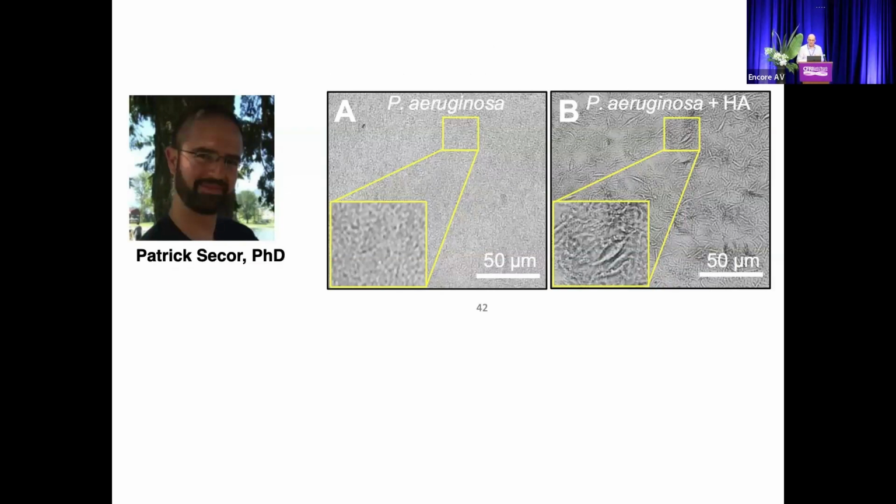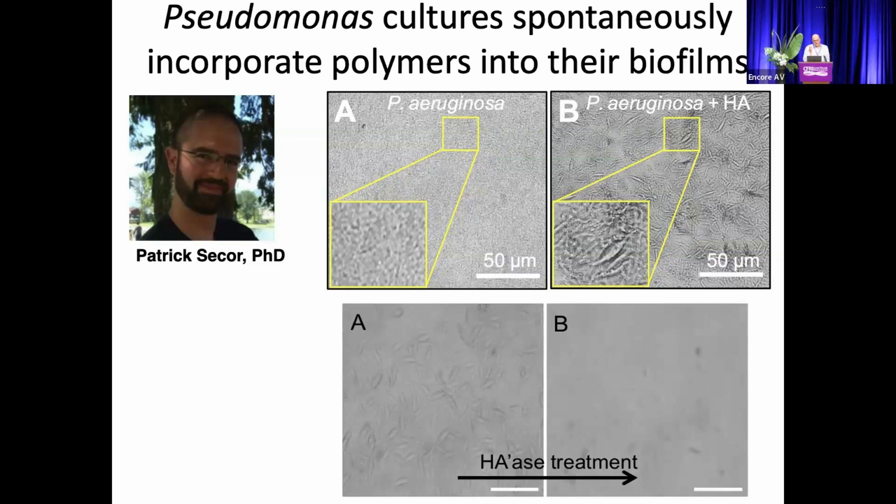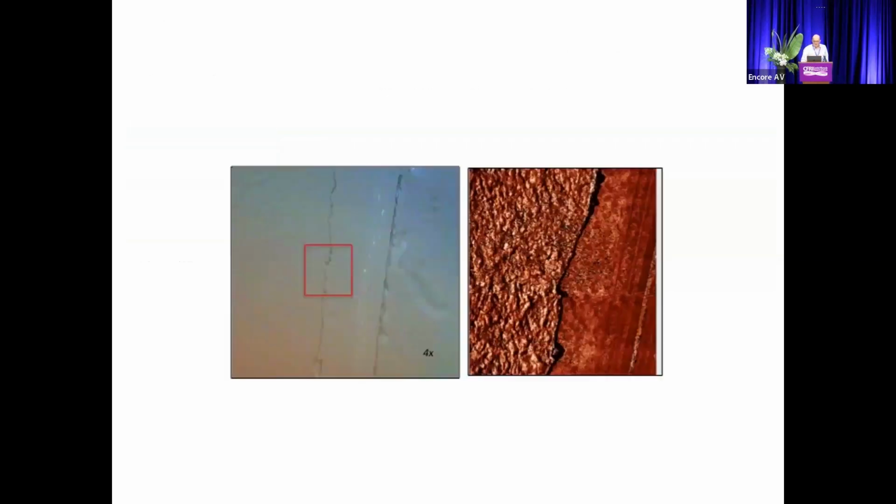I'm not sure why it's so difficult to see there. But essentially, when he did this, he saw little structures like the ones inside that box that formed spontaneously. Then when he added hyaluronidase, which is an enzyme that dissolves this polymer, they went away. He thought this was really cool because it suggested that Pseudomonas can grab polymers in its environment, sputum polymers, wound fluid polymers, and use them to build a house, to build a biofilm that protects it from antibiotics and the environment. Pretty cool.